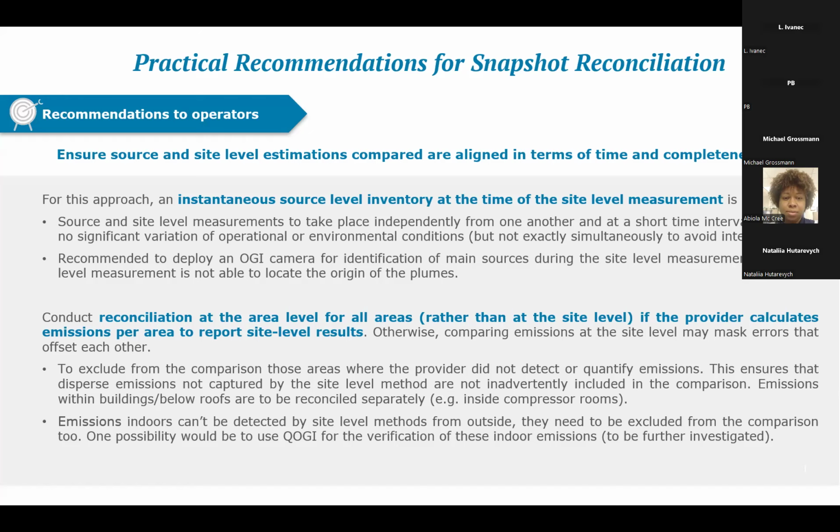And during site level measurements, if they're not able to locate the origins of the releases of the emissions, it's recommended to deploy in parallel an OGI camera to identify the main sources.